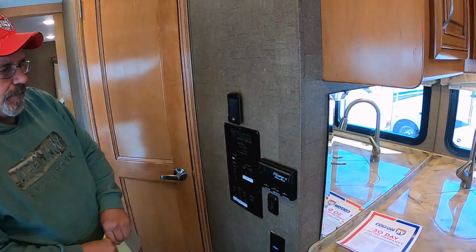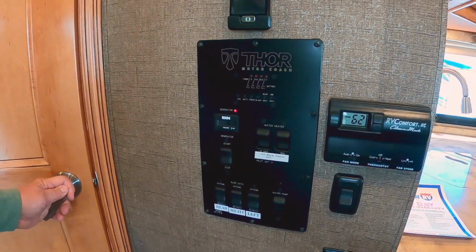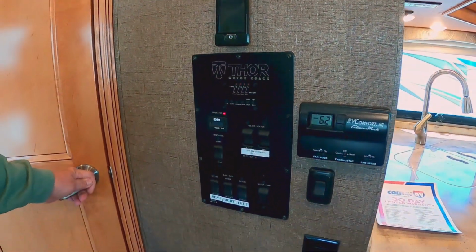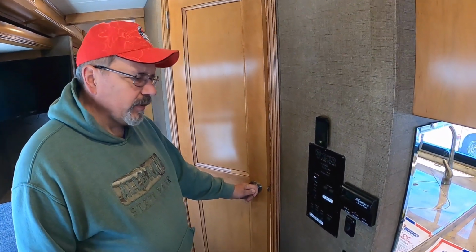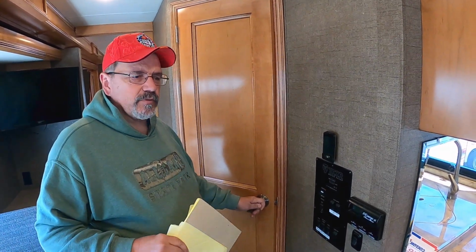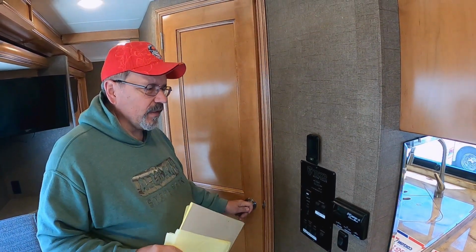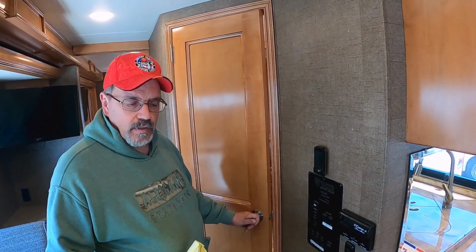You can see all of the components. Does this have the special generator? This does have Gen Start. So you can set up your generator so that if the temperature in the rig gets above a certain temperature, the generator will kick on so that your air conditioners will work to bring the temperature back to where it is, if you lost power in your rig.